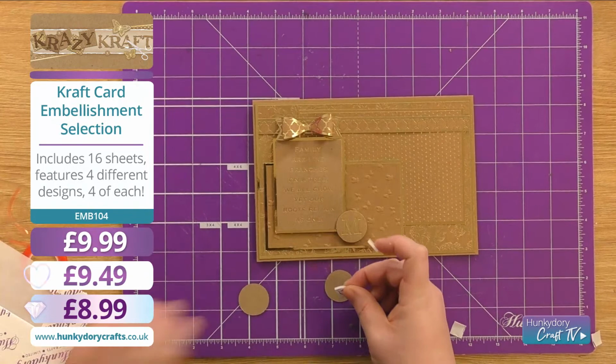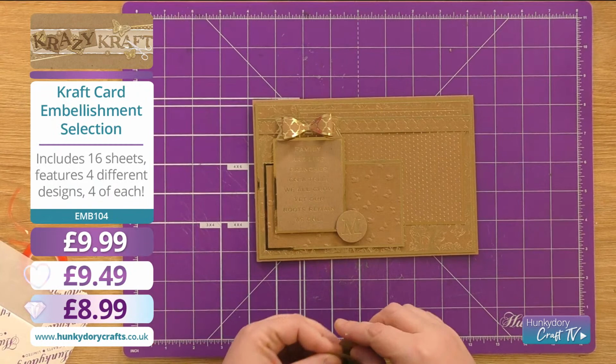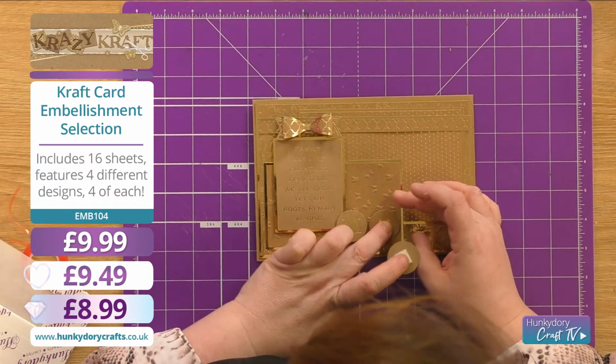I've got a crafty question for you. Does construction glue stick okay to mirror card? Yeah, perfectly. It's what I use all the time. And Claire has said, awesome, we could watch you craft all day, Kat. Oh, thank you.